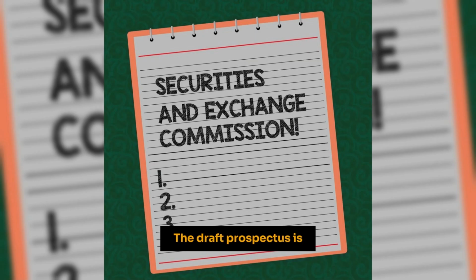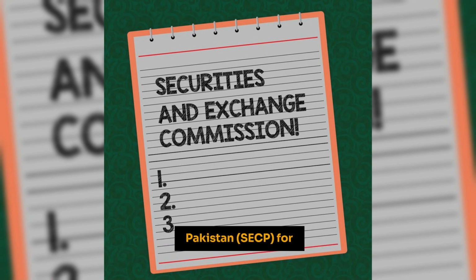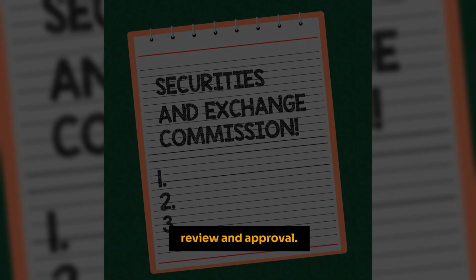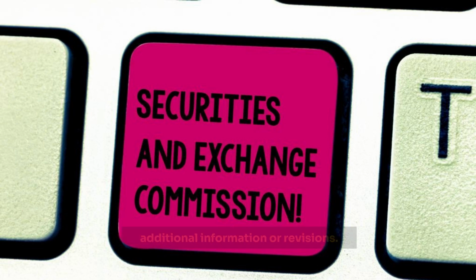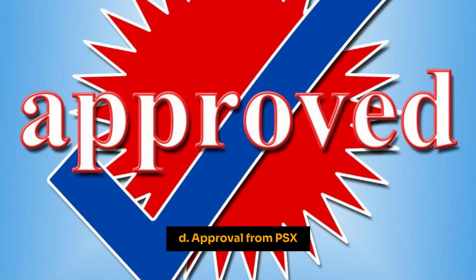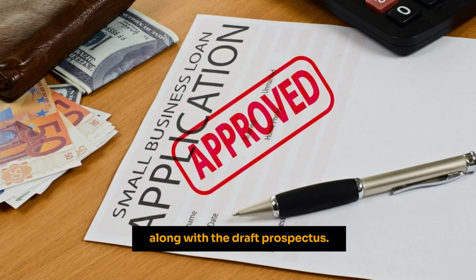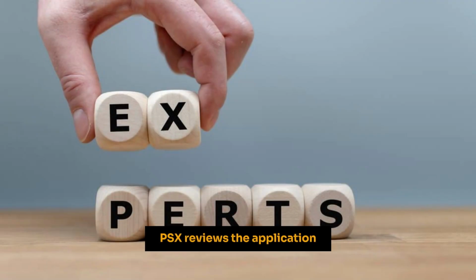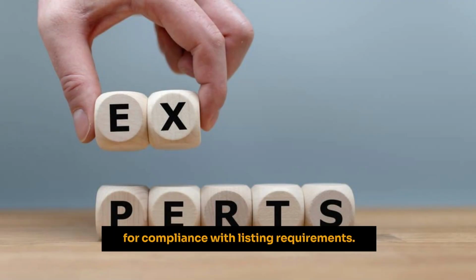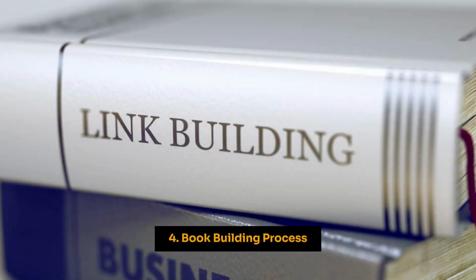The draft prospectus is submitted to the Securities and Exchange Commission of Pakistan (SECP) for review and approval. The SECP may request additional information or revisions. D. Approval from PSX. A listing application is submitted to the PSX along with the draft prospectus. PSX reviews the application for compliance with listing requirements. 4. Book building process.